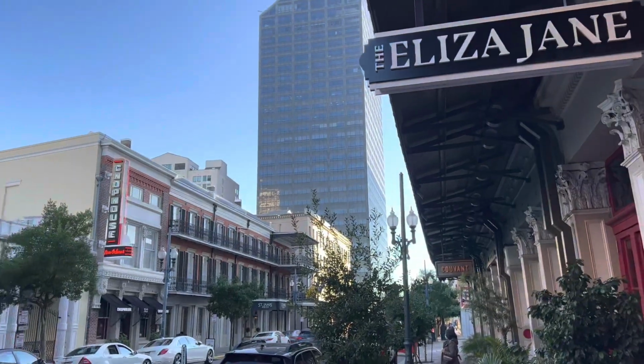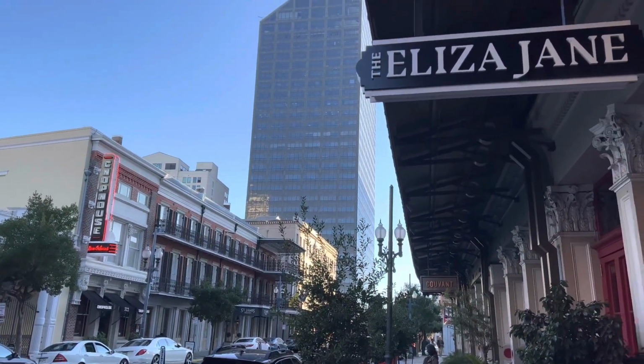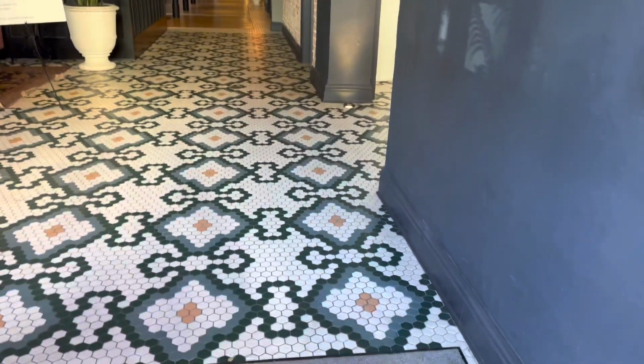Right across the street, you'll see the Chophouse. We'll get to that a little bit later. I'm going to take you inside and let you see what that looks like. But before we do that, let's go ahead and walk inside the property.